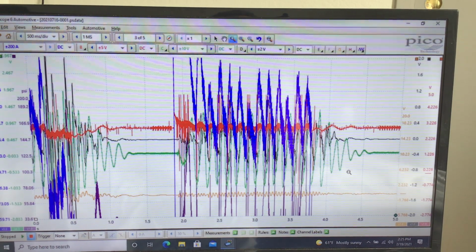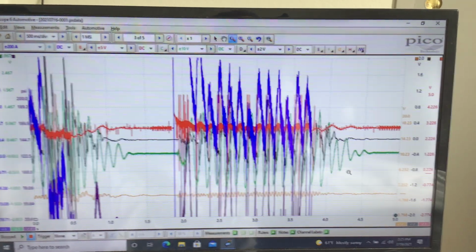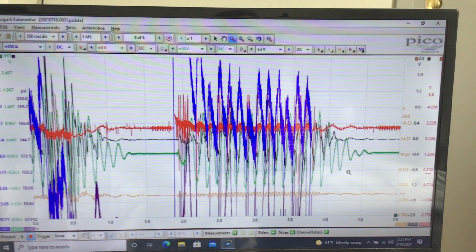This video, I'm going to call this part two of cold diagnosis misfire, where we have that small window of opportunity to catch the misfire right off a cold start, when the vehicle has sat for about 10 hours and everything has cooled down to ambient temperature, and we can see what could be causing our misfire, the cause and effect.